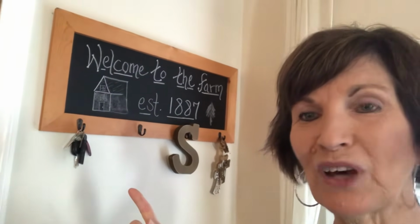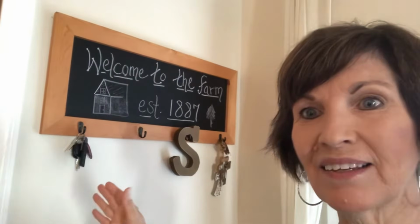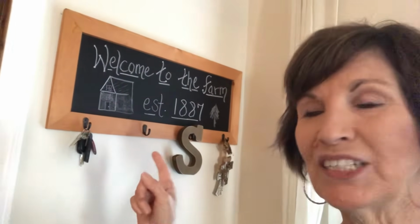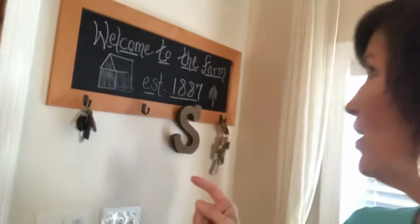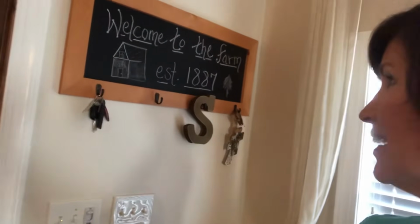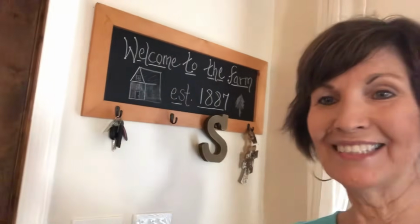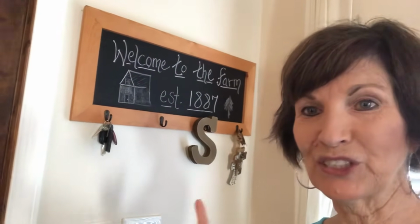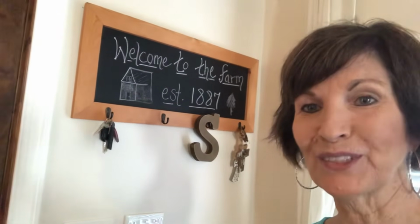My daughter saw it, and of course I love the keychains on it, but my daughter saw it and she wrote, "Welcome to the farm, established 1887." That's almost 7 years ago that she wrote that, and it's still up there on that chalkboard.